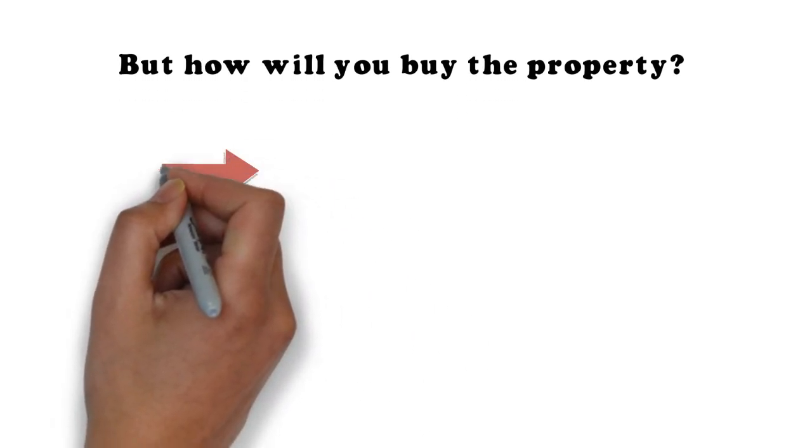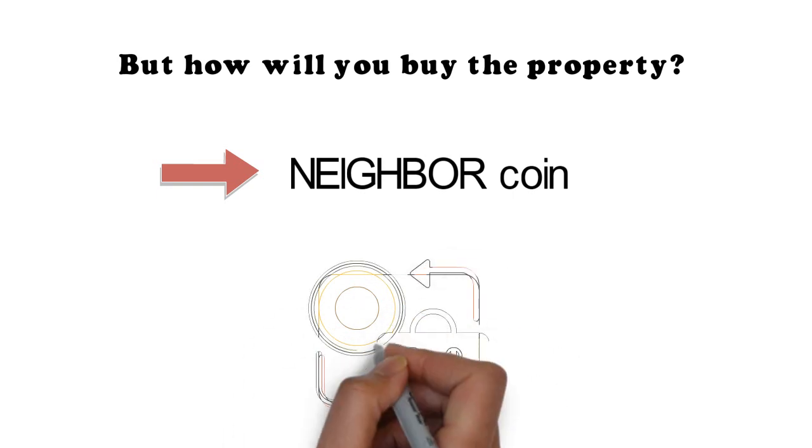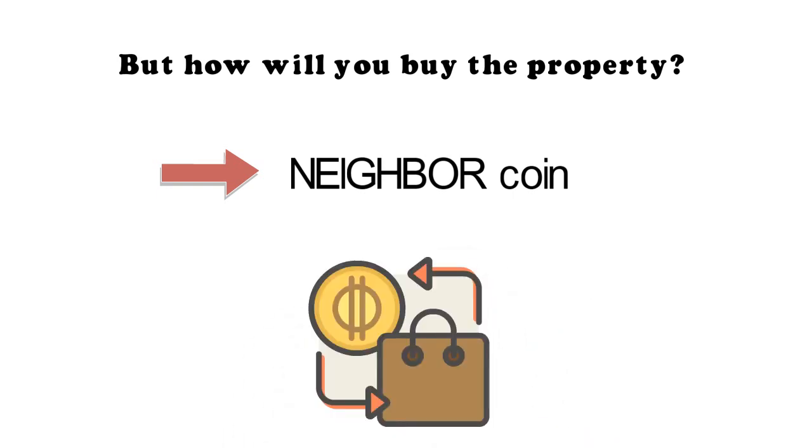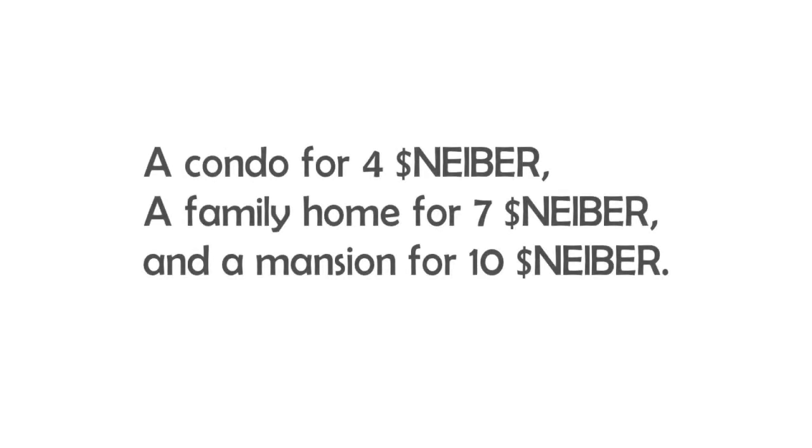This is where you need to know about the Neighbor coin, the native token of the game, the Neighbor. All your dealings and buying and selling would be done using Neighbor coin. Thus, the coin has utility. There are different types of properties you can buy and sell depending on the prices. You can buy a condo for 4 Neighbor coin, a family home for 7, and a mansion for 10 Neighbor.